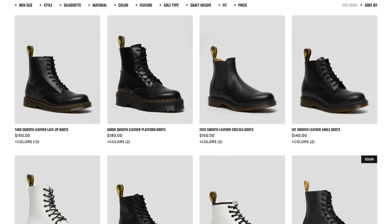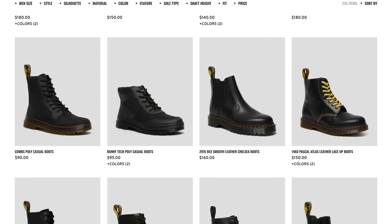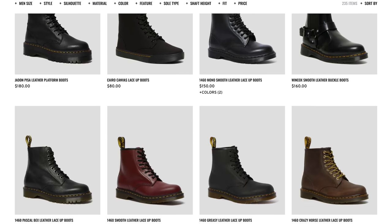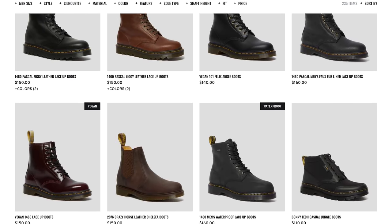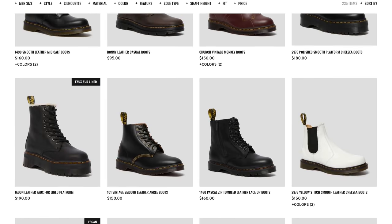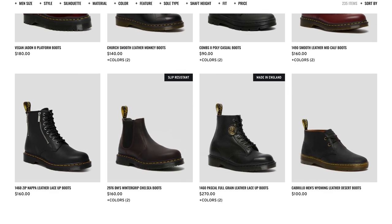But are Doc Martens a high quality boot that you should buy and wear? It doesn't seem like it anymore. I think at one point the Doc Martens style was very timeless. It has a welted sole still to this day, which is really great for repairability, as I've mentioned in previous videos. And leather, like it or not, for my vegan friends on the channel, is a really long-lasting, sturdy material that helps shoes last a long time.